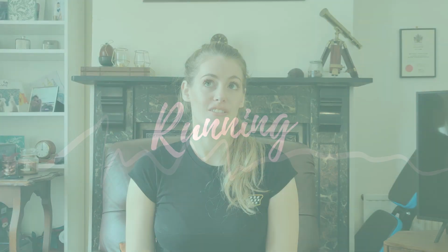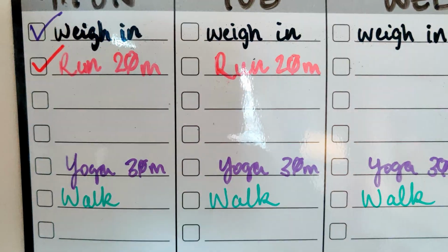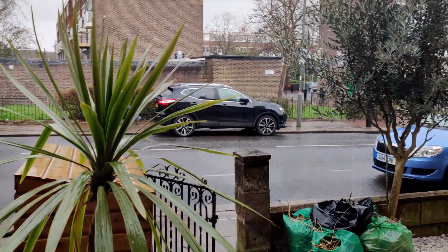I run Sunday, Monday, Tuesday, and then Thursday, Friday. And yeah, that's been working really well. I get a little bit of a rest in there to rest my knee. The only bit that was really hard was Friday's run because it was raining. Oh, I got so wet, it was dark, and it literally just rained for the duration of my run.